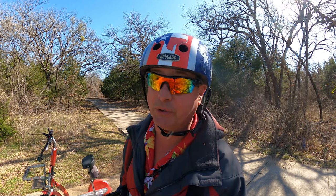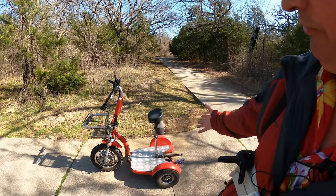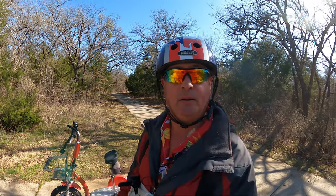This morning, I am camped at Ray Roberts Lake State Park, Johnson Branch Unit, north side of Ray Roberts Lake. And I have got my little red scooter, little red, ready to ride, full battery. I got the max lens mod on the camera.